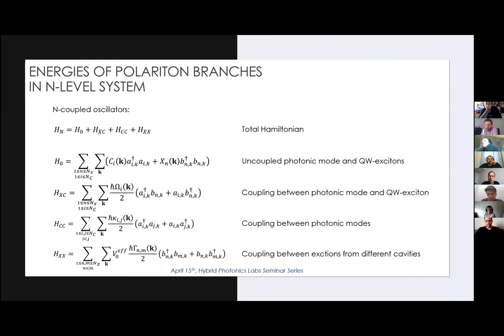Is there a follow-up to this question? No, I was just a little bit confused because the model describes the reservoirs like when you have multiple quantum wells in a single cavity. It's like you just... okay then.